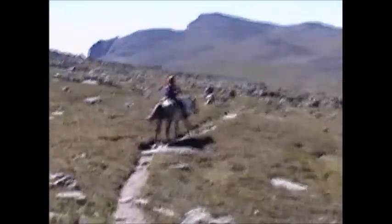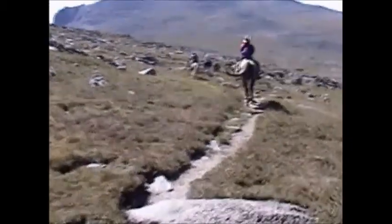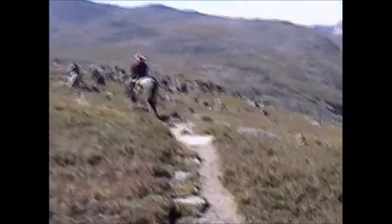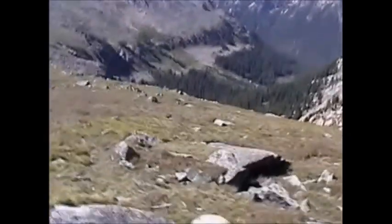Quarter of 11. The temperature on the side of the mountain is a little bit warmer than where it was on the other side of the mountain. It's almost comfortable to have my hands out. Still have the high alpine terrain. I'm going to give you another good shot of that canyon here. Nice big canyon.